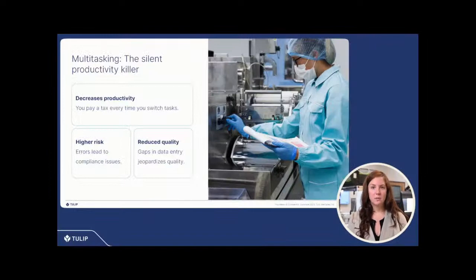To overcome these challenges, we must shift and embrace a streamlined approach where your operators only need to use a single interface to improve productivity, reduce errors, and increase traceability throughout your operations. Now, what should you be looking for in a digital logbook solution to streamline your experience?